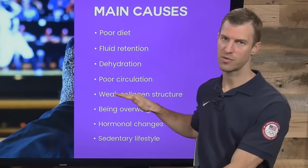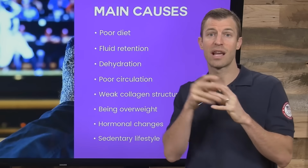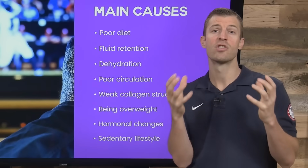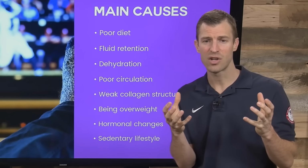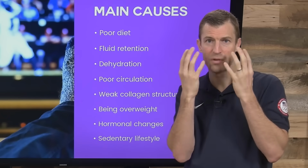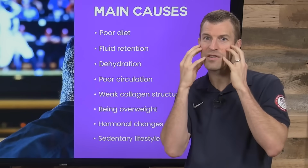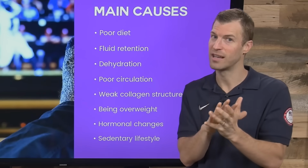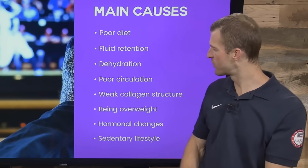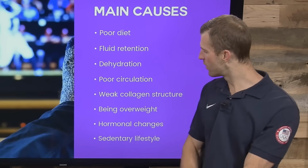Weakened collagen structure. Collagen is sort of like the glue that holds your body together, and over time as you age, your body produces less collagen. So as you start to get wrinkles on your skin, that's because your body is producing less collagen as you age. The good news is there are ways to actually firm and tighten up those areas, reducing overall cellulite. Being overweight, of course, can contribute to cellulite.